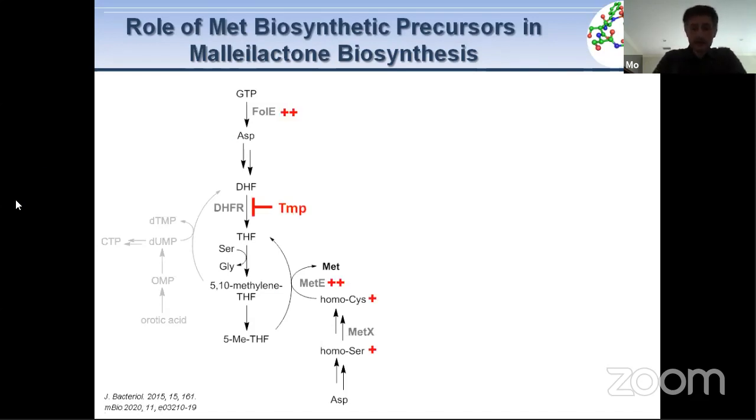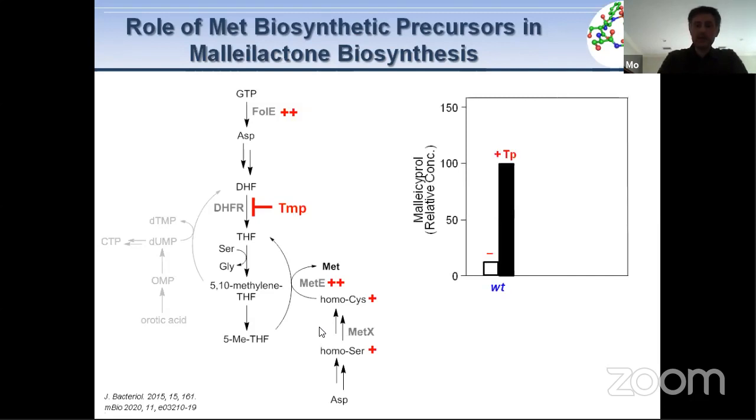The way Burkholderia thailandensis responds to low-dose trimethoprim is by inducing the very first gene and the very last gene in this pathway. Importantly, what we observe is an accumulation of methionine precursors, homocysteine and homoserine. And the effect of homoserine alone can recapitulate the effect of trimethoprim. So when we treat cells with homoserine alone in the absence of trimethoprim, we see a similar level of induction of this malleilactone gene cluster.